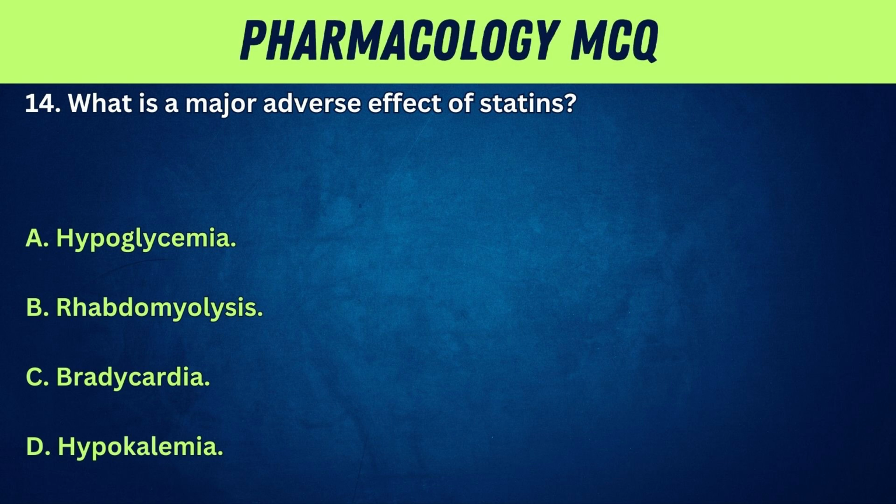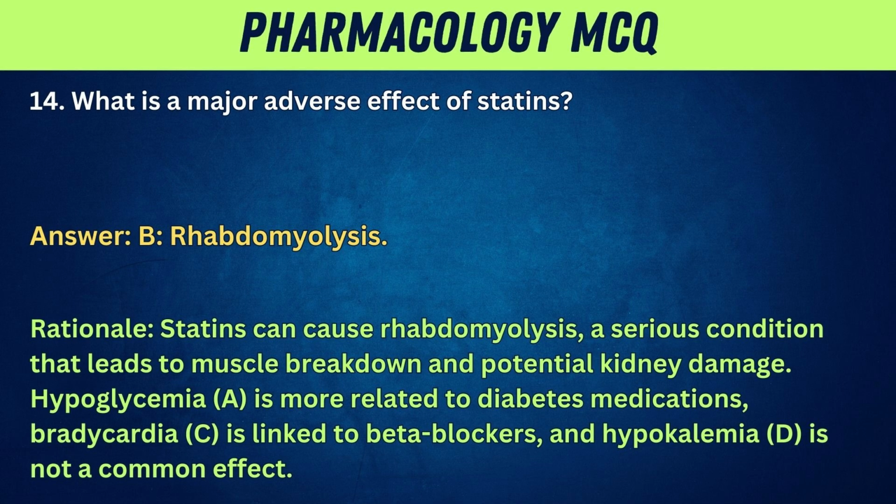14. What is a major adverse effect of statins? A. Hypoglycemia. B. Rhabdomyolysis. C. Bradycardia. D. Hypokalemia. Answer: B.